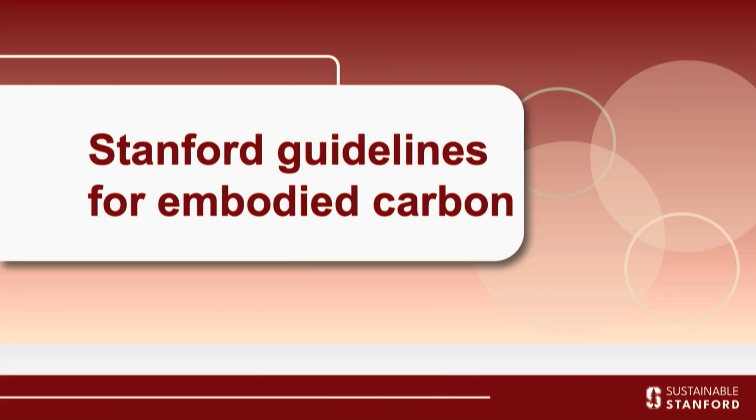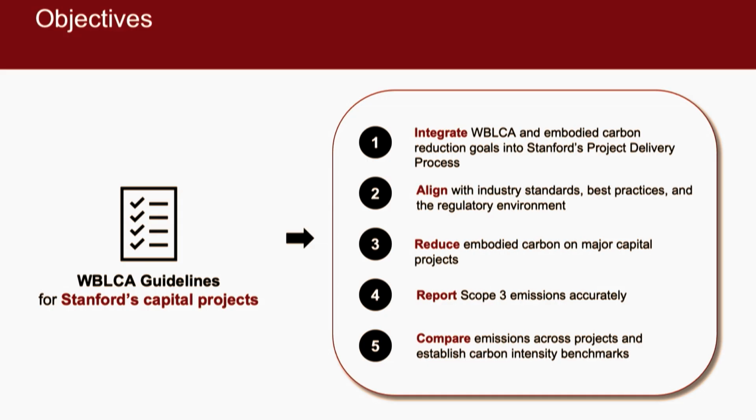Switching gears a little, let's talk about our guidelines for doing this in our whole portfolio. Some objectives we had: we really wanted to integrate this into our project delivery process. It's really important for us. It's an institution that we're able to deliver our projects on time and on budget, and this is a huge risk for any project manager who's trying to reach those goals.